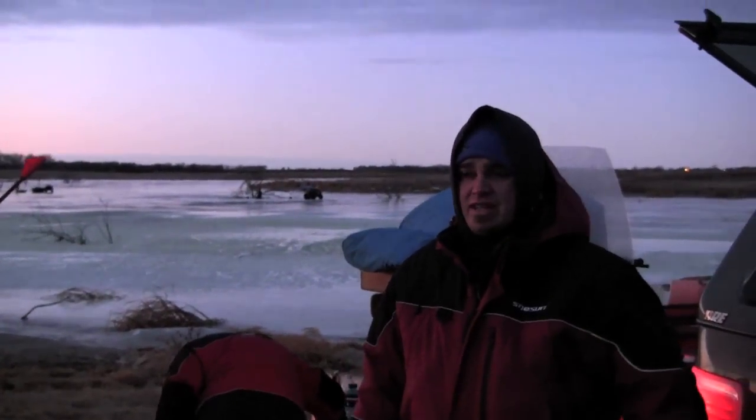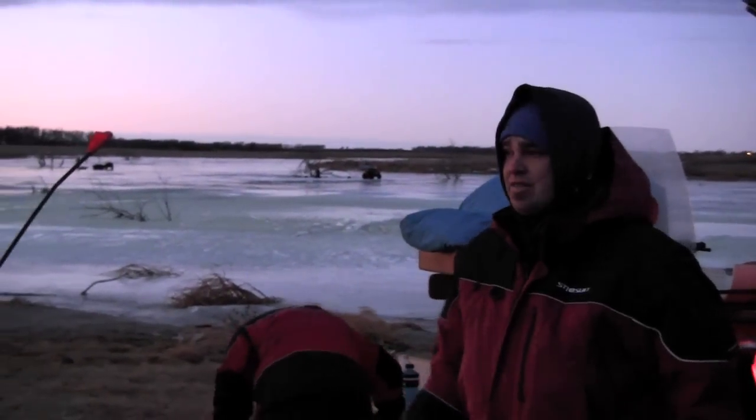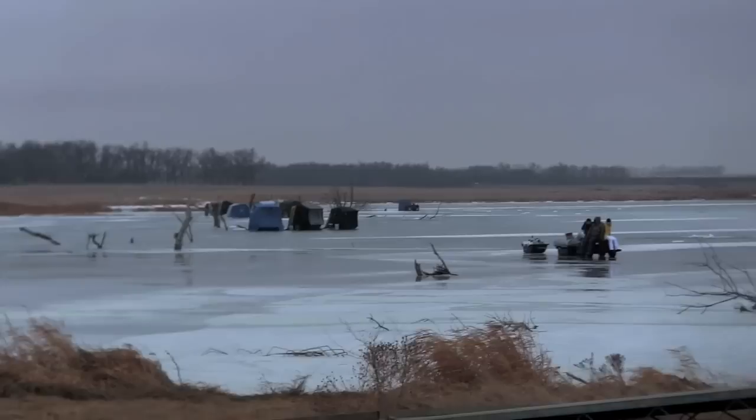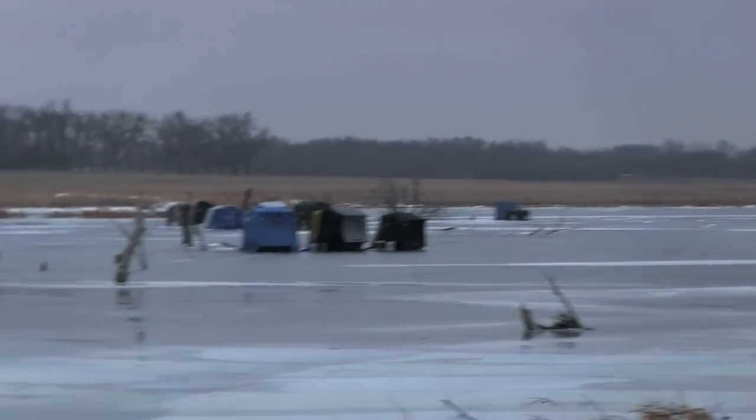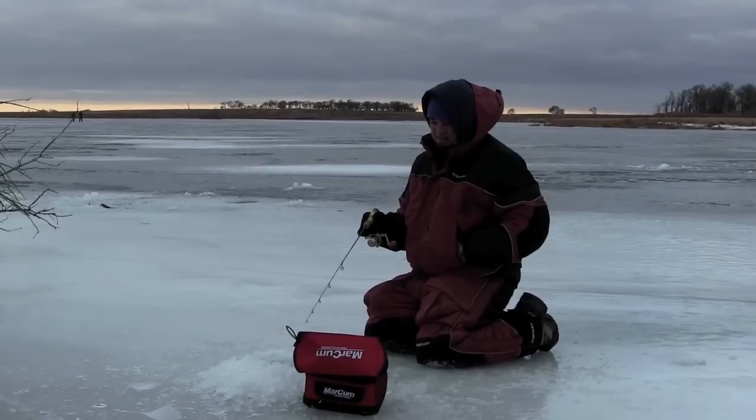These lakes out in eastern South Dakota that we're targeting this week are some relatively deep lakes. They're averaging about 30, maybe 35 foot. But what we're targeting when we're looking for these perch and crappies is we're looking for those fish suspended.